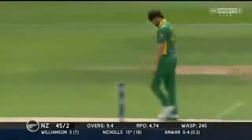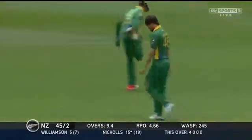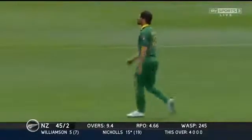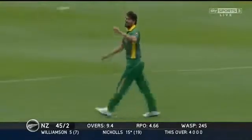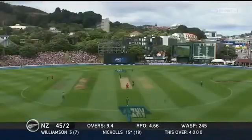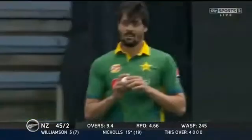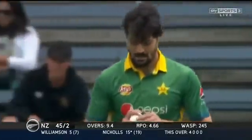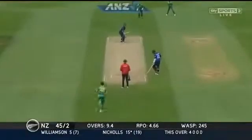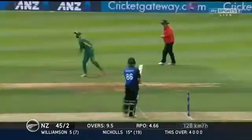What will that cost Pakistan? 3 for 45. Exposing the middle order inside the first 10 overs. It's what they've just let slip literally through Mohammad Hafiz's hands. Not express. Just mid 120s. Won't get through there.